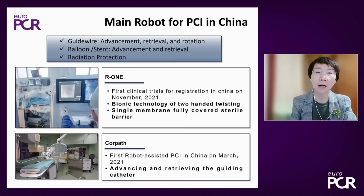And now in China, just as the chairman and Professor Xu Bo mentioned, at CIT we had some live demos of the CorPath, which were quite successful, and were also published in China.